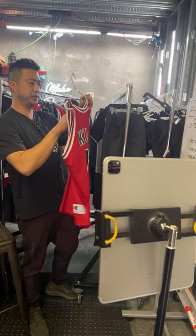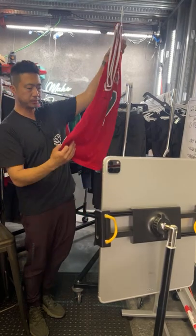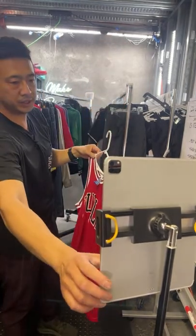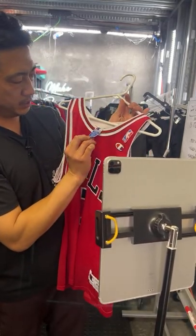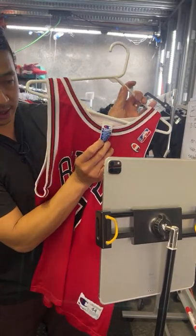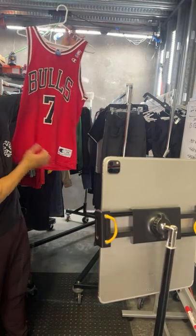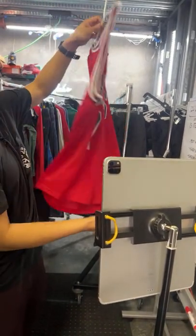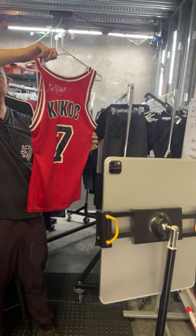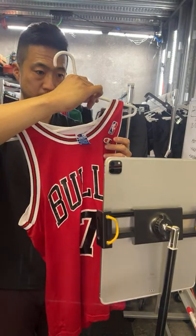Tony Kukoc, interesting. Okay, guys, I'm going to need some help on this. Tony Kukoc, champion jersey. Let's go. Here's the logo, Costa Rica. Size 44. Here's the close-up. It's pretty nice. Tony Kukoc, number 7. This might be vintage. I'm not sure, though.